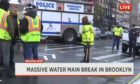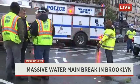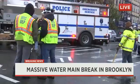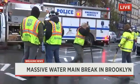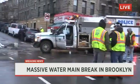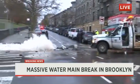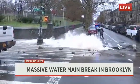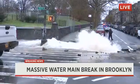We saw another crew that was trying to go down through an open sewer, but that has proved to be unsuccessful. Police emergency services are here as well, and they've had to push some people back because this is happening in a very busy part of Sunset Park, and people are coming here with their cell phones trying to figure out what exactly is happening. And you can see the water is just spilling onto the street.